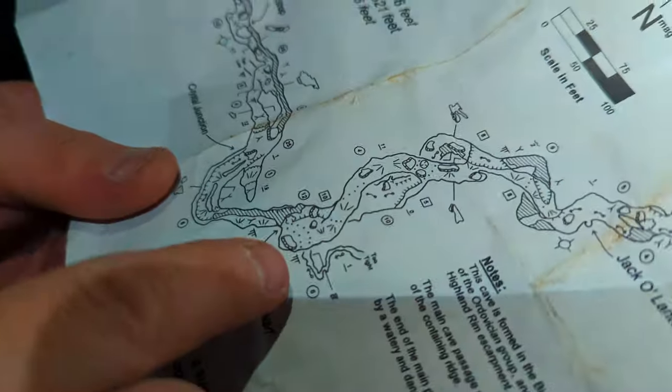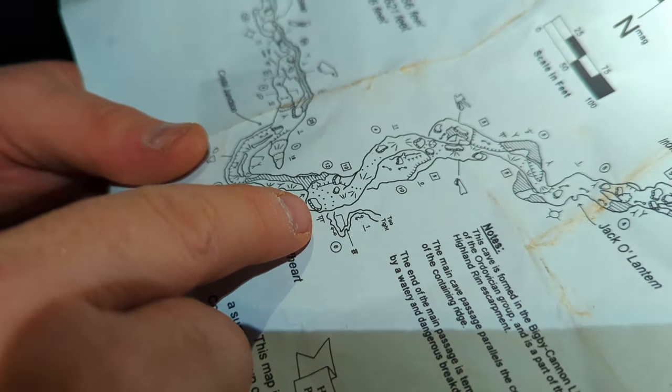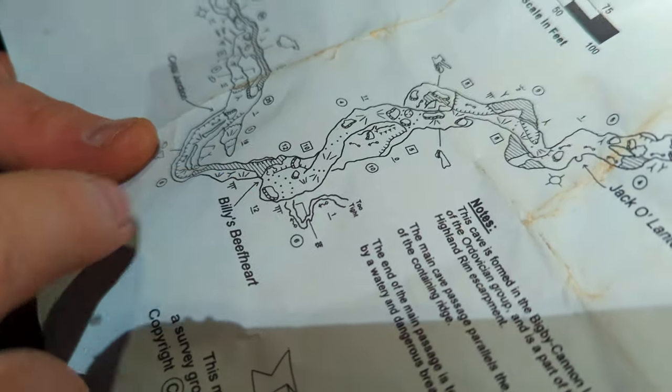I think there's a... Yeah. See that side passage? Mm-hmm. But it's near the Beefheart. It's just too tight, though, doesn't it? Yeah, where are we at?